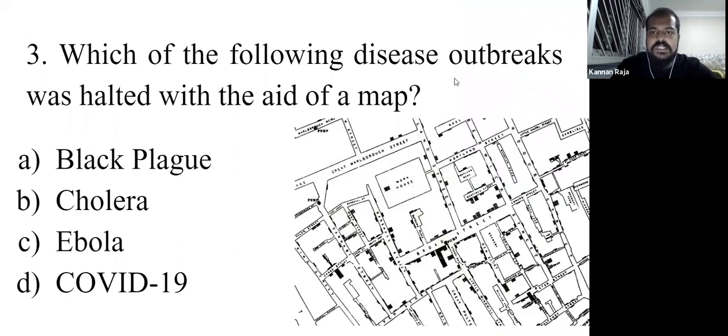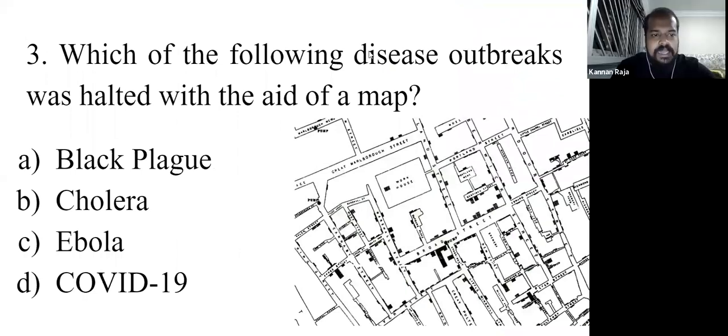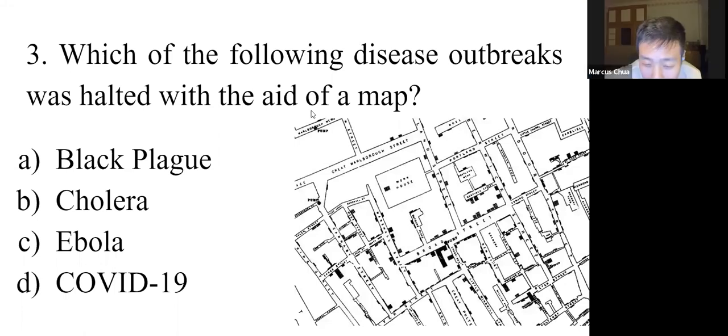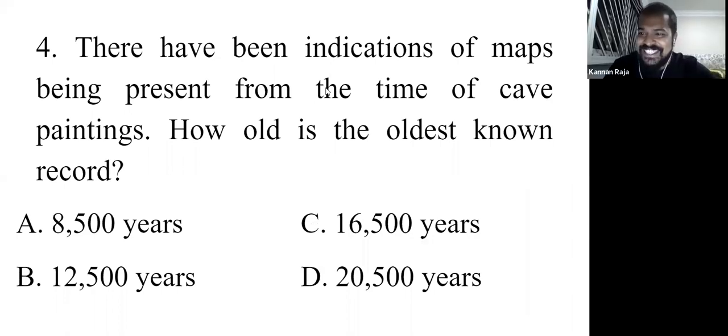Which of the following disease outbreaks was halted with the aid of a map? A, the Black Plague, B, cholera, C, Ebola, D, COVID-19. Where's this map showing? The country where this happened. Hint, hint.